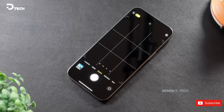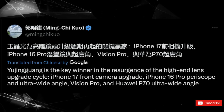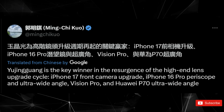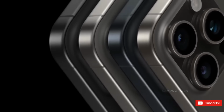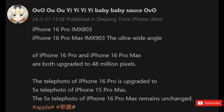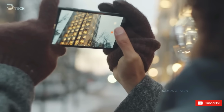This leak, which originated from a reliable source on Weibo, essentially confirms what Ming-Chi Kuo predicted earlier this year about the camera upgrade for the iPhone 16 Pro and Pro Max models. According to the tipster, the main camera sensor on the iPhone 16 Pro will be the Sony IMX803 sensor, the same one found on the 15 Pro models. On the other hand, the iPhone 16 Pro Max will boast a more advanced IMX903 sensor.